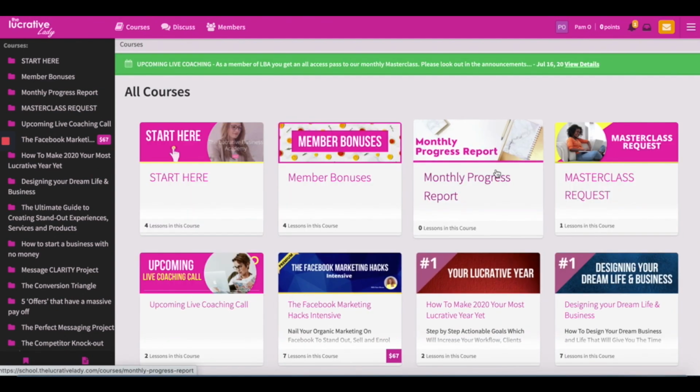The next thing that I want you to do, and this is extremely exciting, is to go straight to your progress report. When you join the Academy, I want you to complete your progress report. You will receive a progress report every quarter. Each quarter that you receive that, it's actually broken down into months, okay? So for this quarter, you would have July, August, September, for example, or October, November, December. So 3 months inside one progress report.